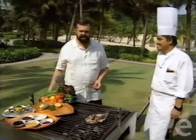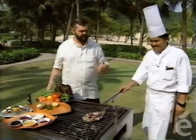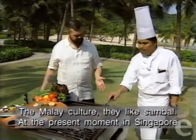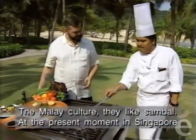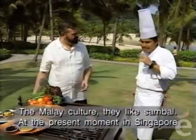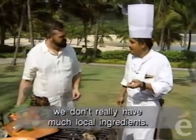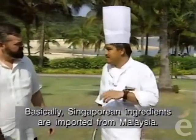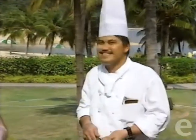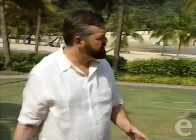Yes. Fantastic. Shrimp paste is a very important ingredient throughout Southeast Asia. It's found here in Singapore in many different cultures. This is more Malay culture. Malays like sambal, and in Singapore at the present moment we don't really have much of these ingredients. Basically, the ingredients are imported from Malaysia. From Malaysia, so the strong Malaysian influence, and therefore, in a way, Singapore is used to its own history of fusion, isn't it?